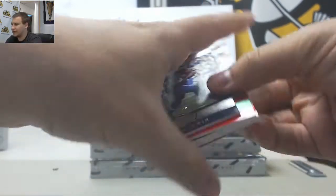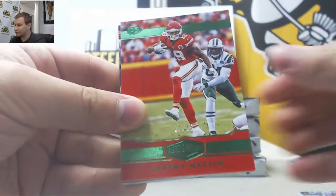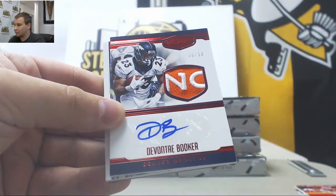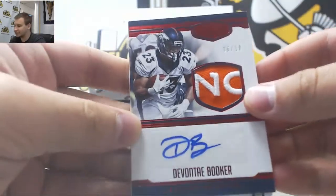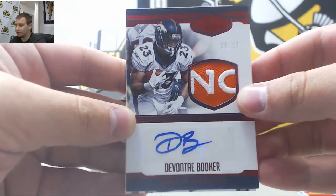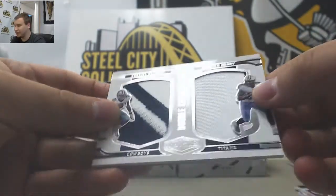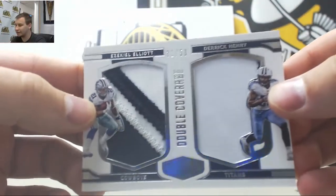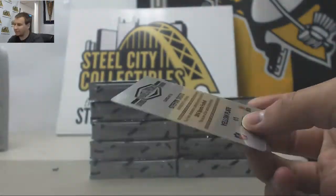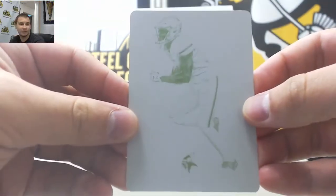Next up, to 99 for the Seahawks, Doug Baldwin. To 25 for the Chiefs, Jeremy Maclin. For the Broncos, nice patch on this one, 6 of 10, patch auto Devontae Booker. Dual patch for, let's be random, 31 of 50, Ezekiel Elliott, Derrick Henry. Dual patch. And for the Vikings, 16 Spectra, Stefon Diggs, 101 yellow plate.